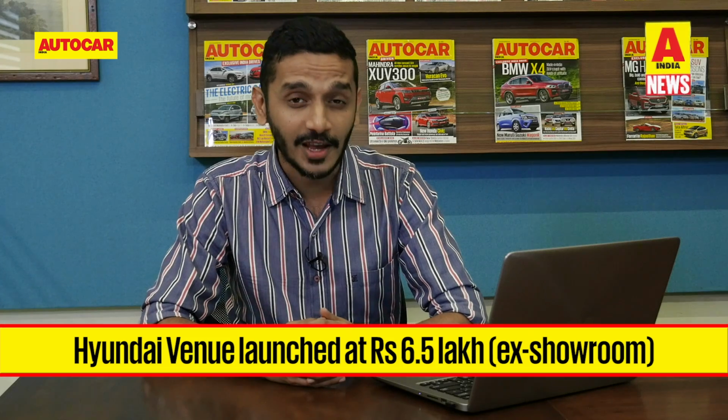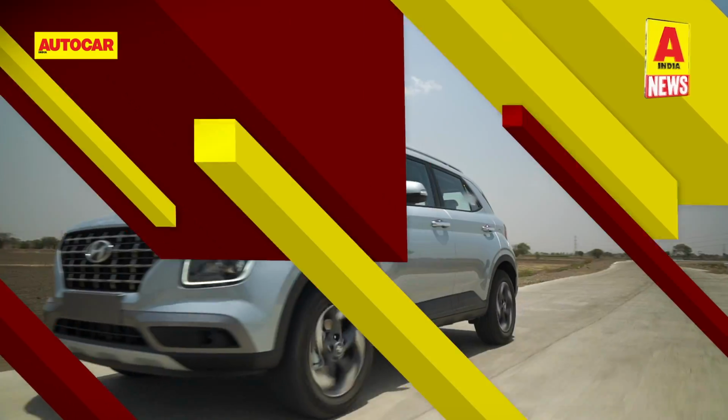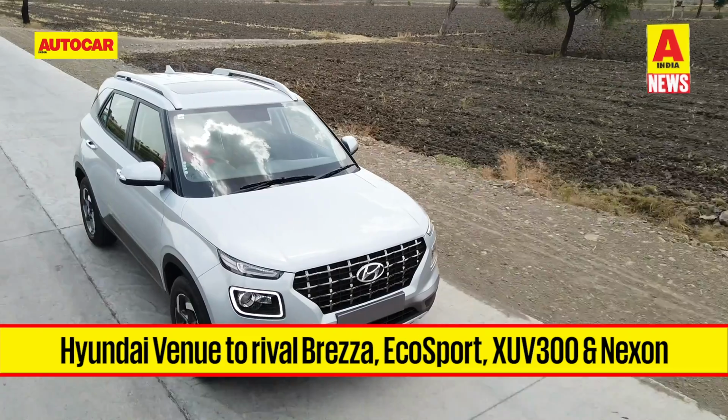So let's kick off as ever with the four-wheeler launches, and let's start right back at the Hyundai Venue, which has been launched at a mouth-watering starting price of 6.5 lakh rupees. But how does the rest of the range stack up? Let's take a look. The Venue is, of course, Hyundai's answer to the Brezza, EcoSport, XUV 300 and Nexon.